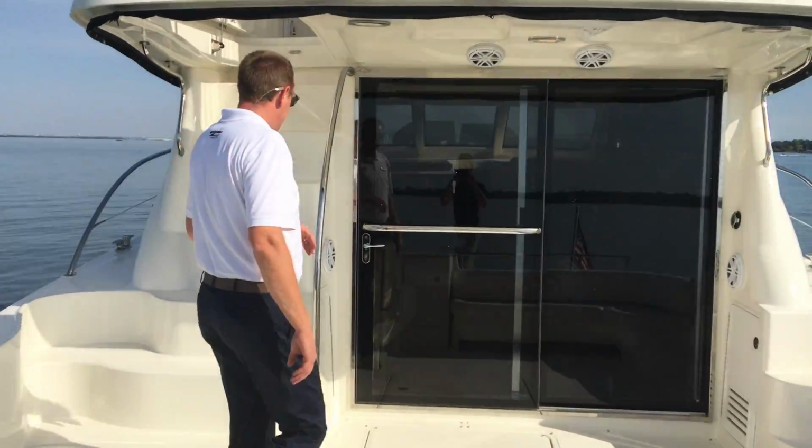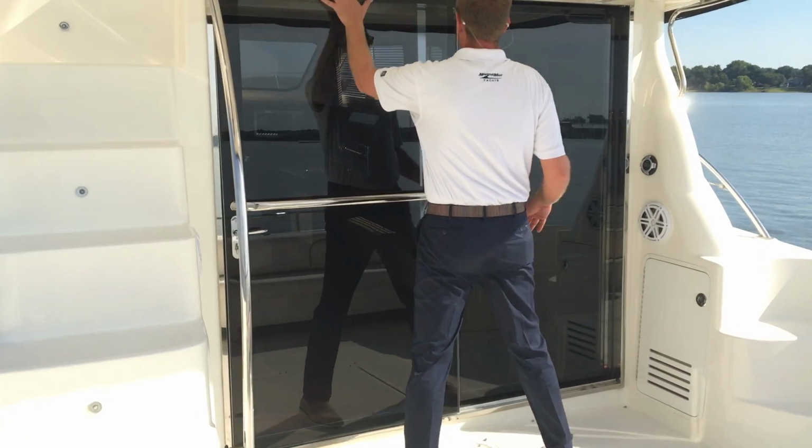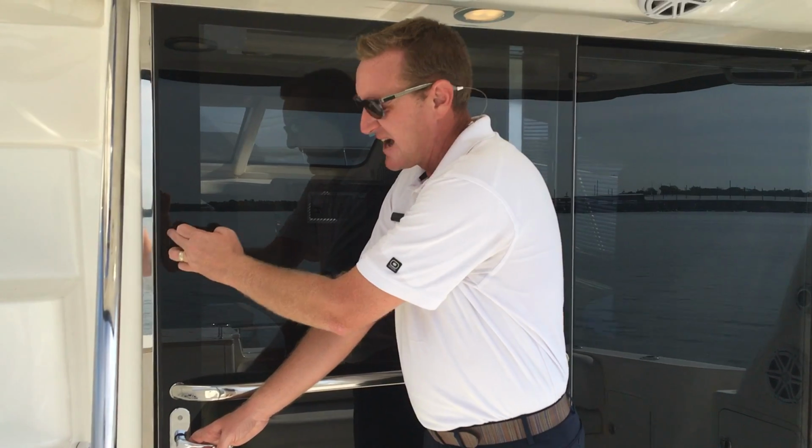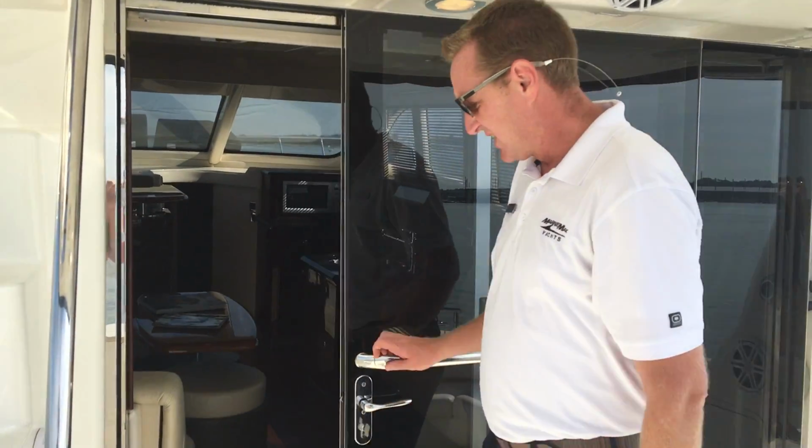Let's step inside. Look at the finish on this door. High gloss stainless steel finish. It's nice because you got glass to the edge, really gives it a classy, clean look.